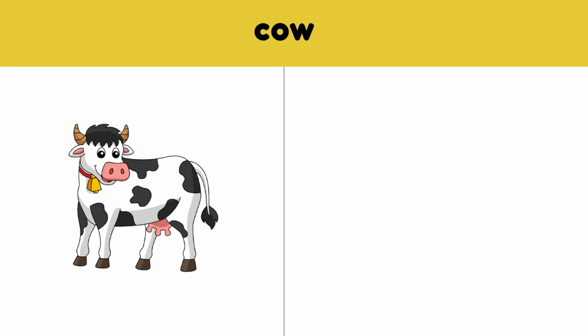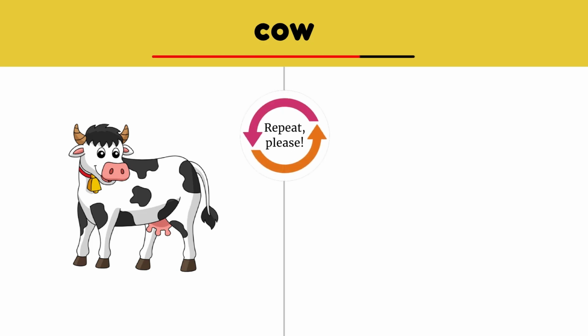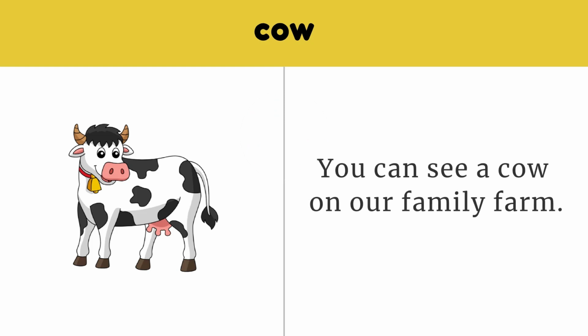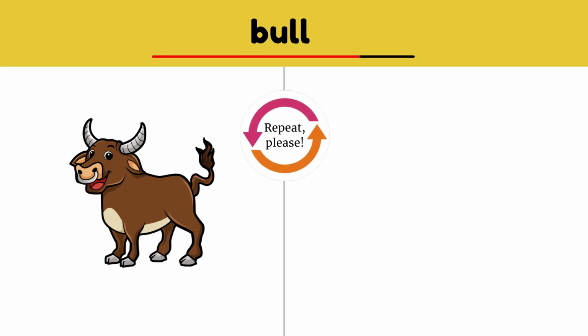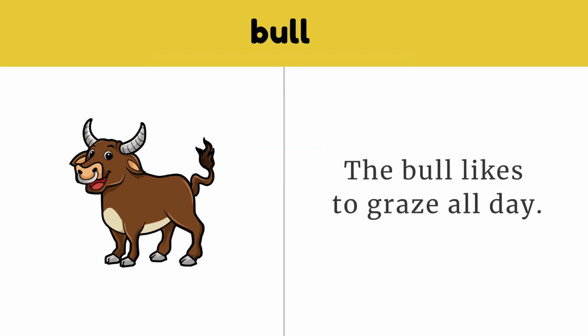Cow. You can see a cow on our family farm. Bull. The bull likes to graze all day.